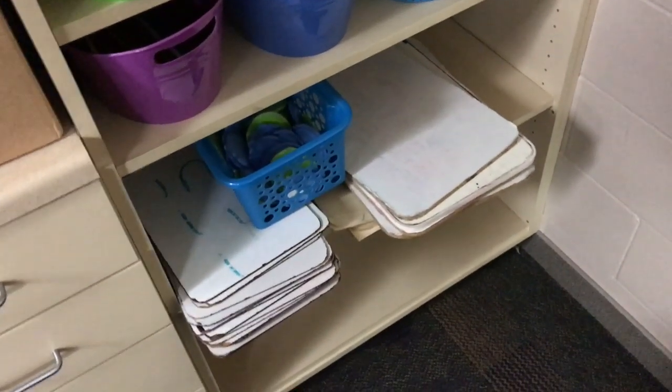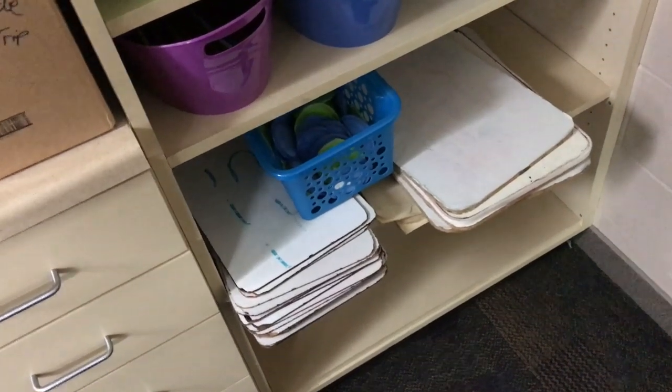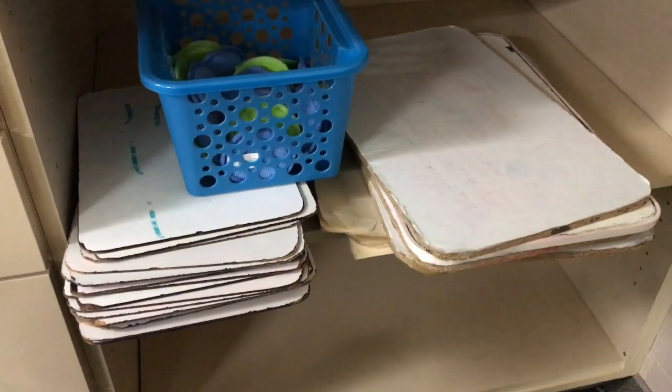I have these whiteboards that are really old and aren't in the best condition, but I'm going to use those. I think the big ones I'm going to get rid of. I really don't like them. They're really thick and they're bigger than the other ones, so I think I'm just going to get a cheap set of normal sized ones that are the thinner kind like these, and I will bring them in to use those.